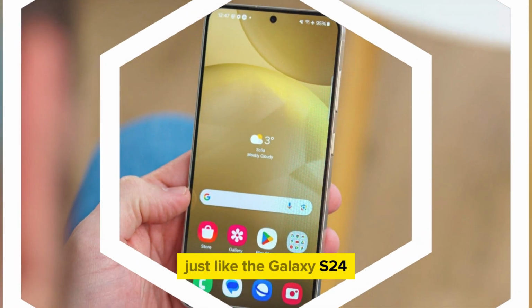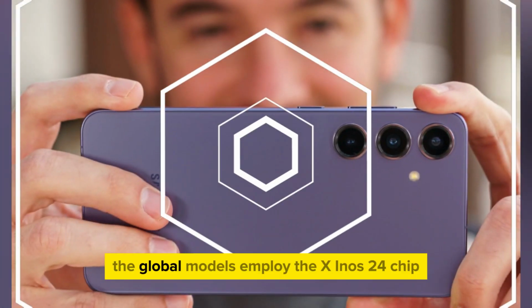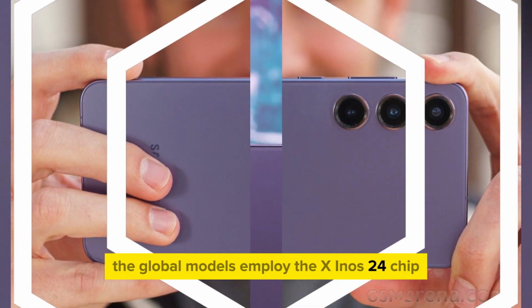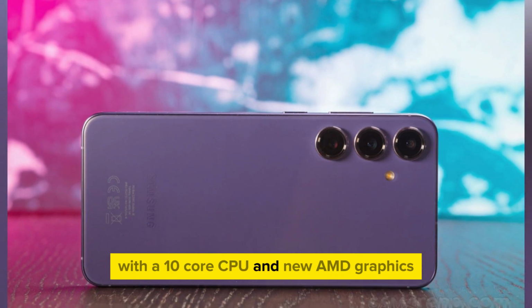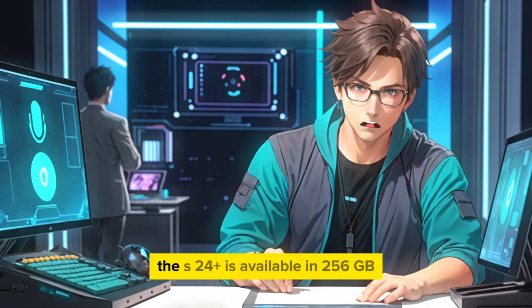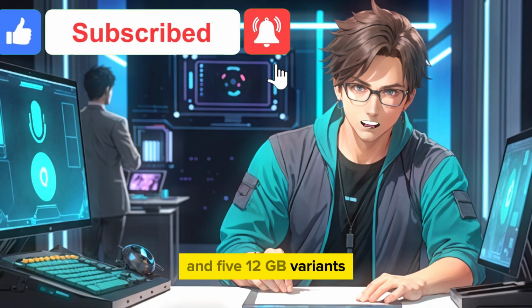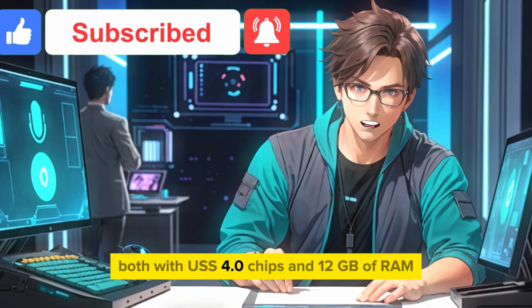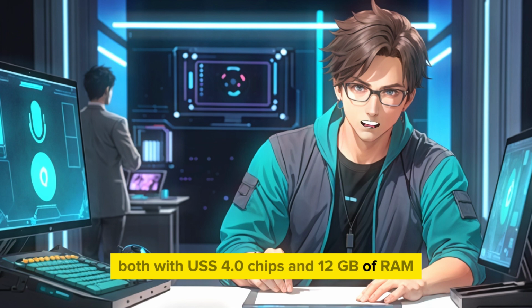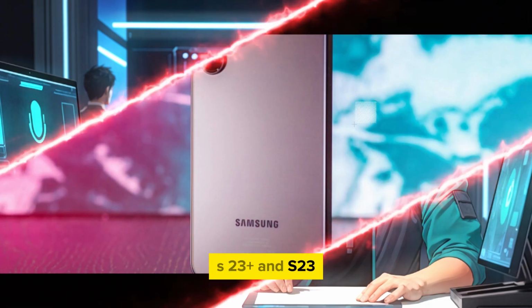Just like the Galaxy S24, the S24 Plus hardware varies depending on the market. The global models employ the Exynos 2400 chip with a 10-core CPU and new AMD graphics, while the US, Canada and China models run on the Snapdragon 8 Gen 3. The S24 Plus is available in 256 GB and 512 GB variants, both with UFS 4.0 chips and 12 GB of RAM. The camera system is identical to the one on the Galaxy S24, S23 Plus and S23.